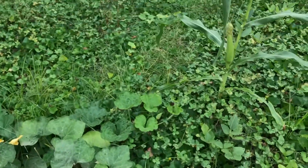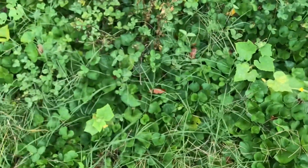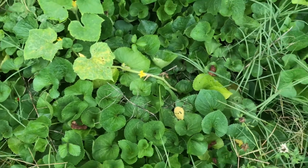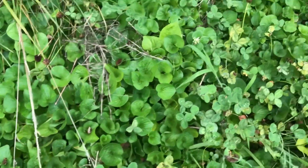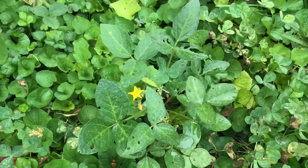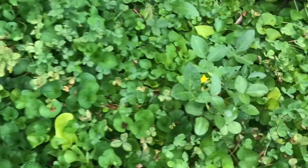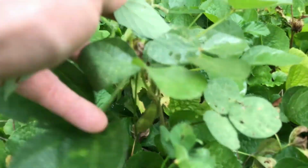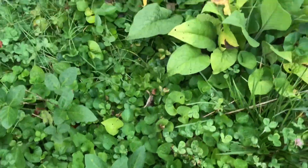But if we take a little walk here, you can see some cucumbers that come up just having seed dropped on the ground. That might be it for now. Oh, here's another one growing next to a soybean. How cute. Soybean, again, this is just a seed that got thrown on the ground. And there's something there.